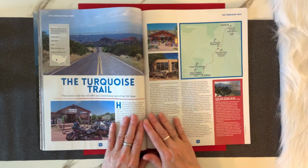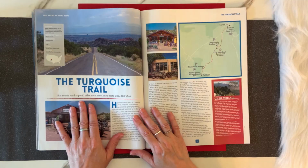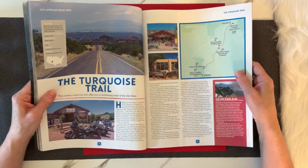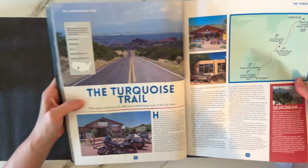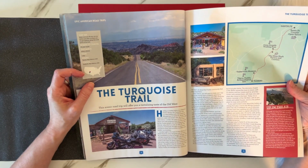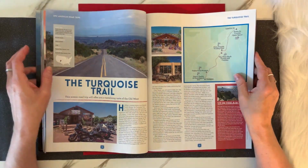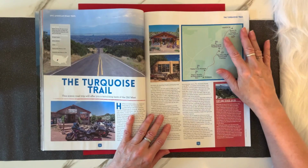Turquoise Trail. Says it will offer you a taste of the Old West. Start in New Mexico and end in New Mexico, different towns. I don't know how to say the first one, Tijeras maybe, and then finish in Santa Fe. Just need one day to finish this trail.